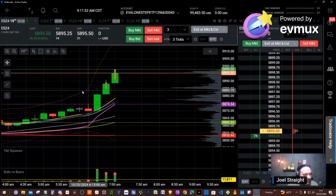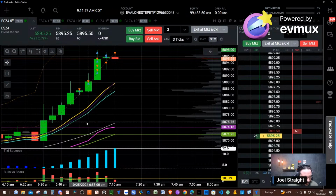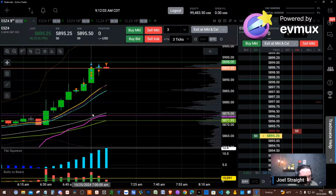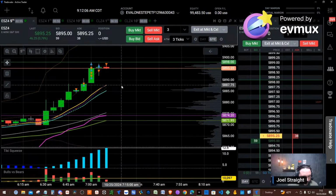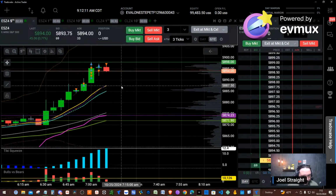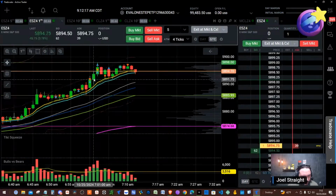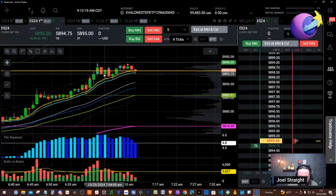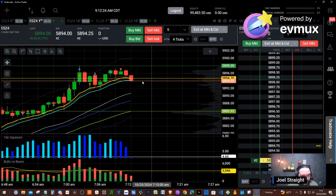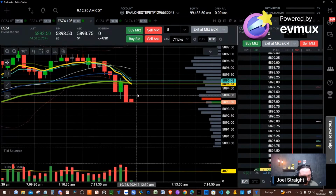So overtraded by that one candle. Every candle on 5-minute has been green. I think we're due for a pullback. Like a rather large pullback. Not like a sell off or a crash or anything, but yeah, there's a pretty good sized pullback right there.